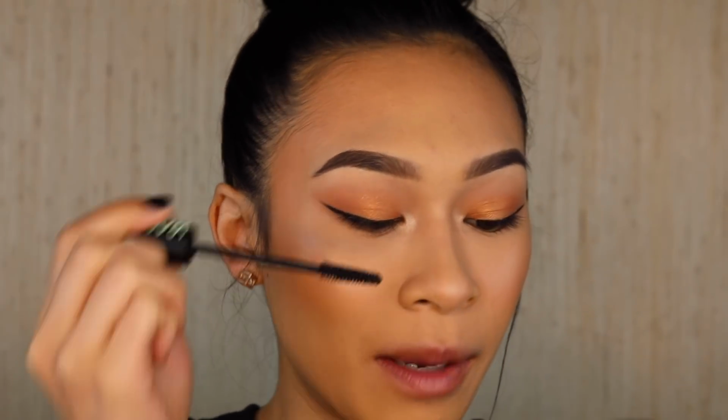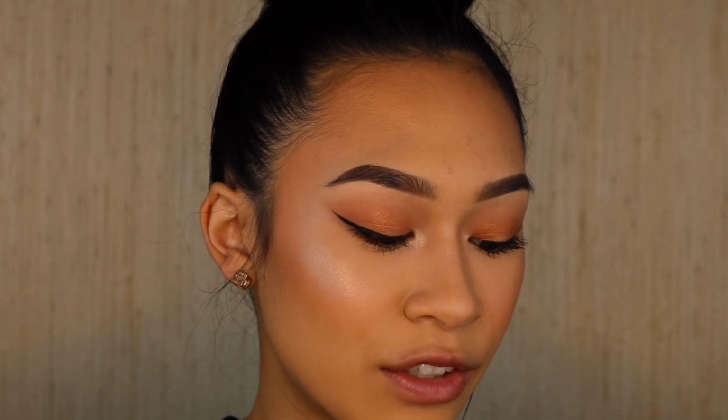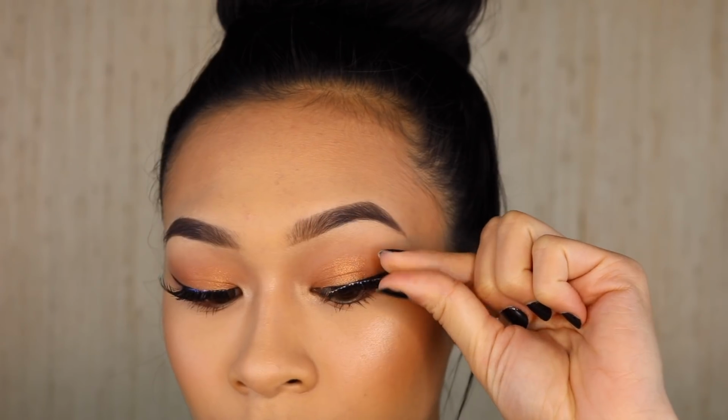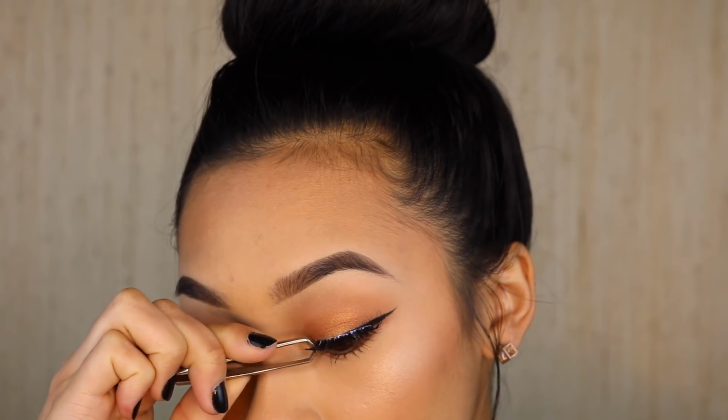You guys know at this point, we only use Essence Lash Princess Mascara. So I'm just going to go ahead and apply this to my top and bottom lashes as normal. I have my Cara Demi Wispy lashes. Now I actually get these from Shop Miss A because that's the cheapest I've found Cara lashes, for $1. So definitely go there if you're looking for really cheap lashes.